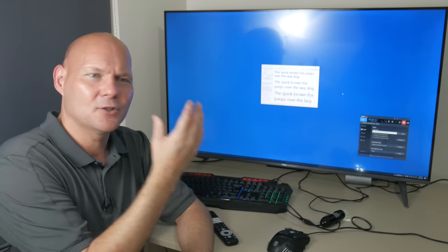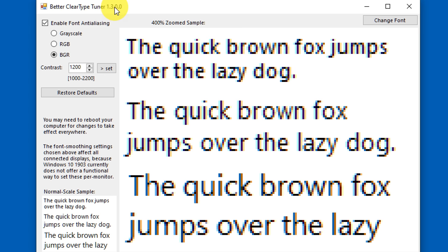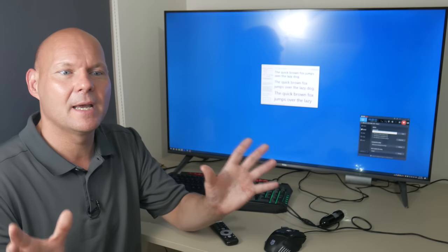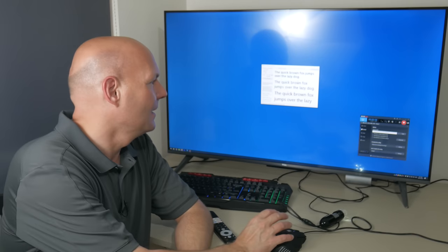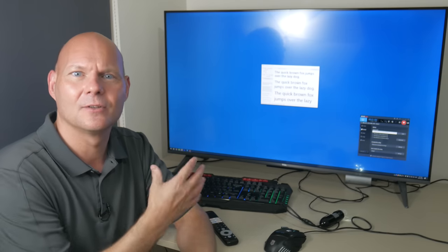Now, there is a software utility that you can run. It's called Better ClearType Tuner. And there's a setting here. You can toggle between RGB and BGR. And it gives you a preview where you can see some color fringing going around the text. Now, this works for most applications, not for all of them, but after running this, it has really made the image a lot better and addressed that weird feeling I got when reading text on this TV.